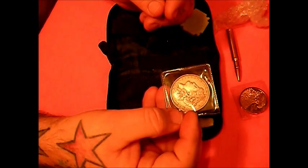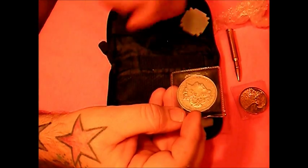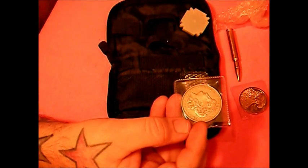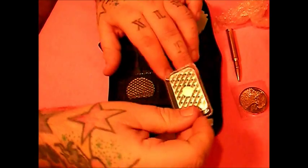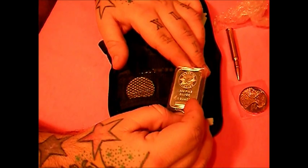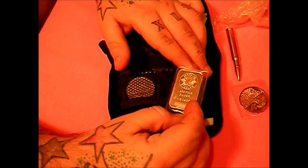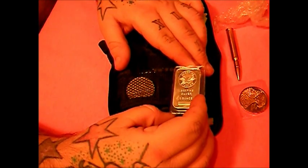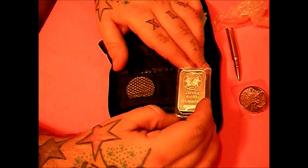So make sure you check your Morgan silver dollars and make sure it's not something that's extremely valuable before you go selling it off or something like that. And then this is a 1 ounce bar from Sunshine Mint. That's usually who I order from now. Actually, I order from J&M, I believe, is the company, and they just happen to sell from Sunshine Mint. A lot of their silver they get, a lot of the gold they get, whatever's from Sunshine.